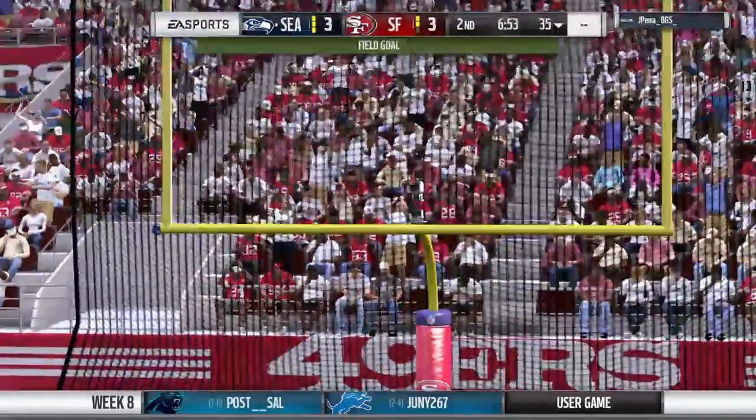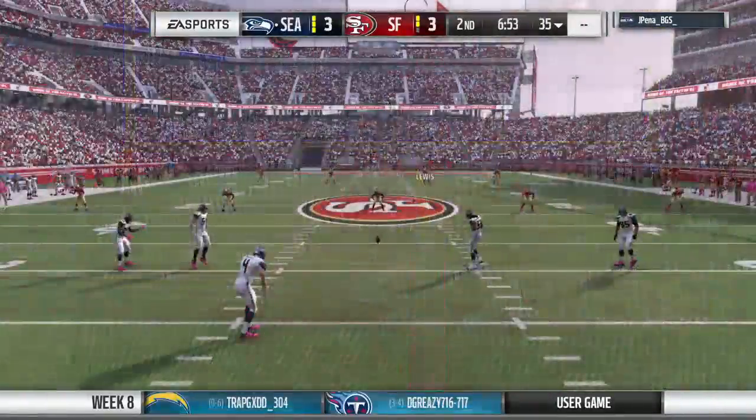And Hauschka's kick is good. And that will tie us at 3-3.